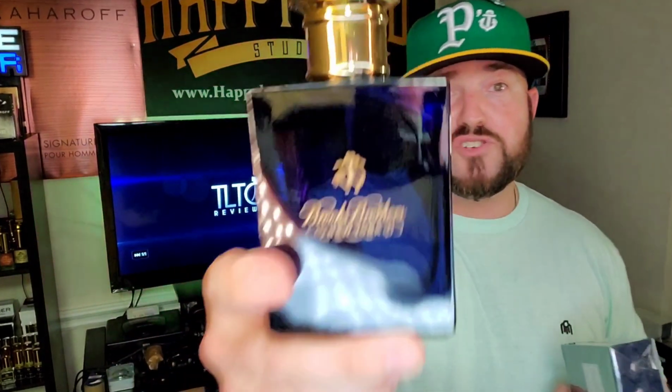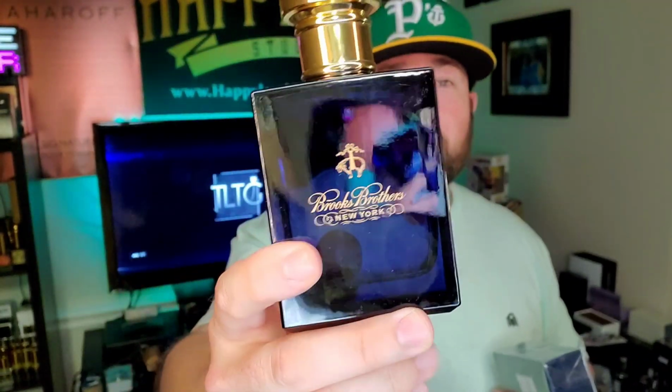They show up on clearance for $8, $10 all the time, red tag, because they just sit on the shelf a lot of times. Not a lot of people know what this is, or know about it, or know what type of a hidden gem Brooks Brothers New York actually is. So, I mean, 23 bucks got me these 2 bottles, just to give you an idea. Very good stuff if you like vetiver. This is actually a cleaner, more elegant take on vetiver. The florals in this aren't feminine in any way.